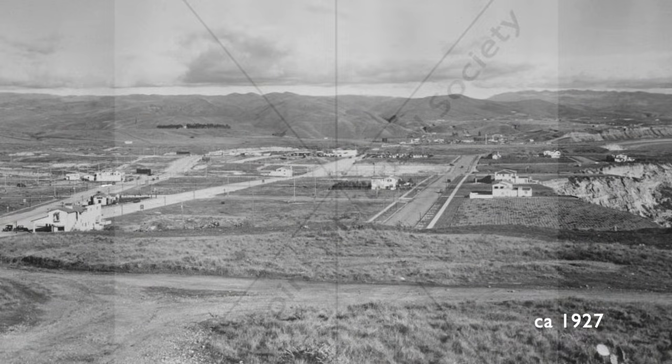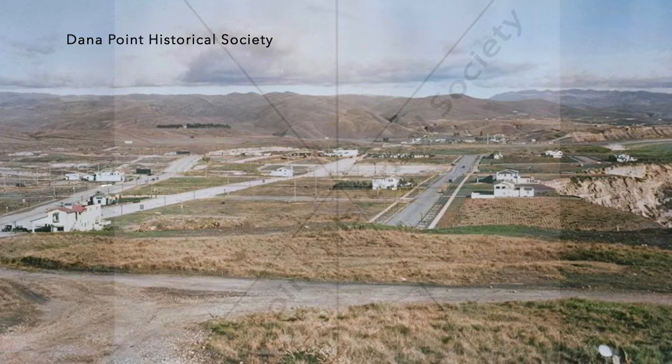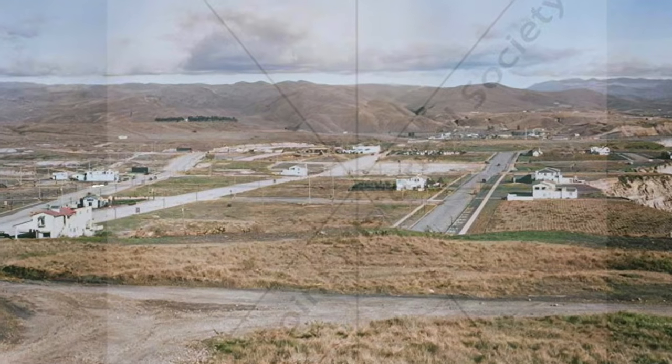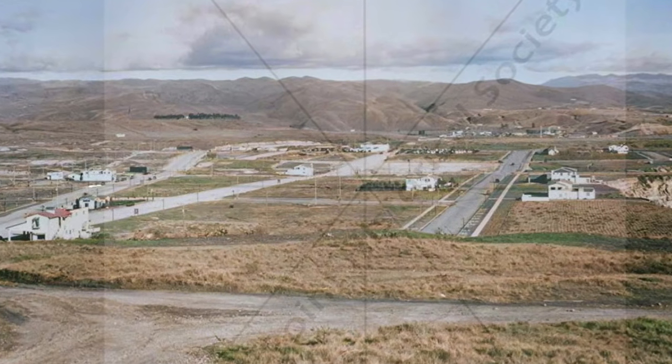In this shot taken in 1927, you can see the Coast Highway there on the far left, still not paved at this point. Running next to that is Del Prado, and in the distance where Del Prado hits Golden Lantern, you can see Woodruff's Auditorium and Sales Office.